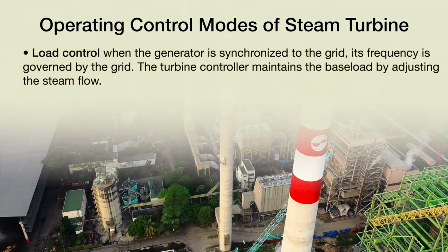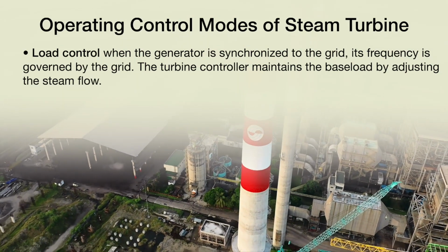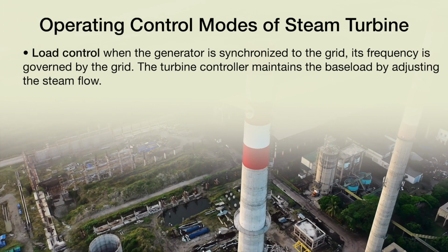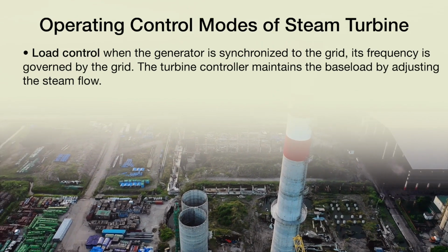The third mode is load control, where the generator is synchronized to the grid. So, if it is synchronized to the grid, that means its frequency is governed by the grid. Then the turbine controller of steam maintains the base load by adjusting the steam flow.